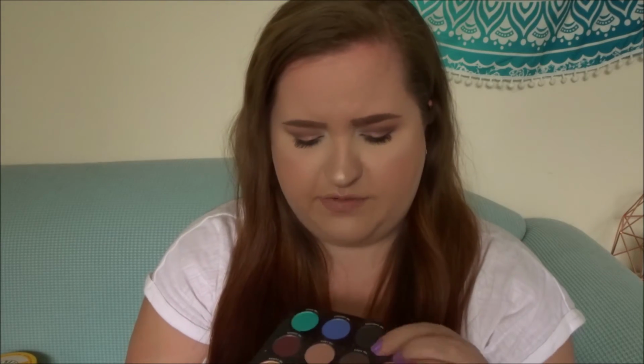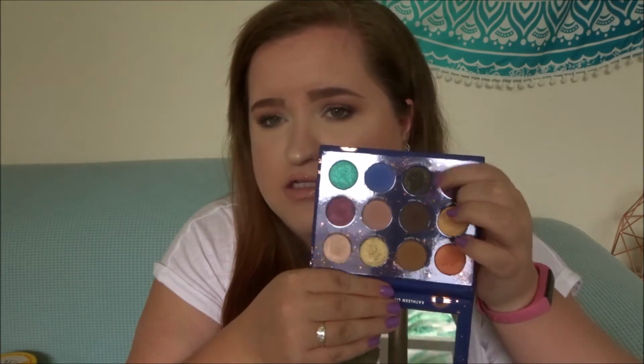But basically I have worn these colors non-stop. Like last weekend, sorry, I took them to my dad's, even though I didn't actually end up using them, but they are gorgeous. The only issue I have slightly is the Virgo shade in this one is very slightly hard to blend out. I have to use a dense brush in order to really get it to blend, otherwise it will look a bit streaky and patchy. But other than that, these shades are amazing.